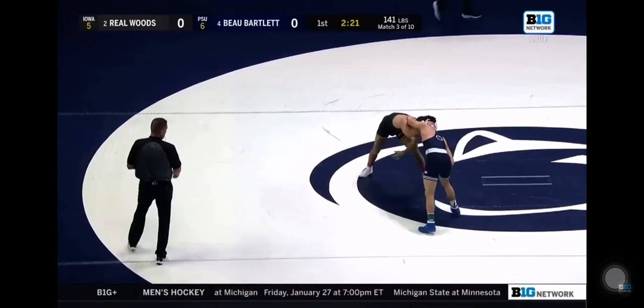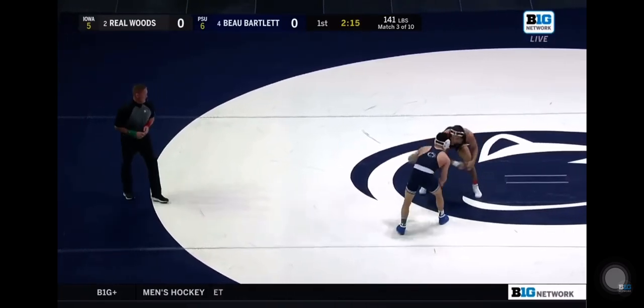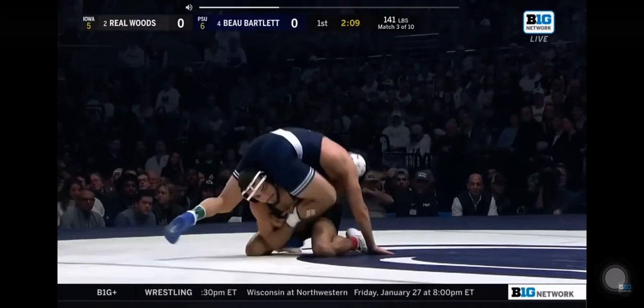And Woods is really coming hard at that right leg of Bartlett. That last shot right there, he got Bartlett to react more than anything. He put his hand down, didn't really go for the leg. The first shot he did, right there, he got to it again. He's got his head in good position here.